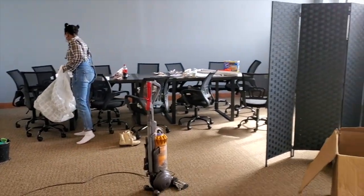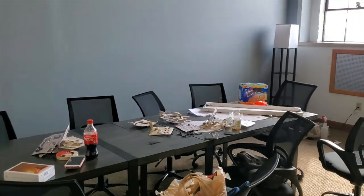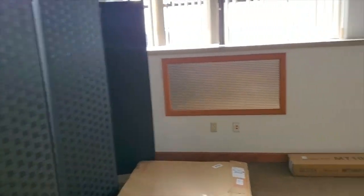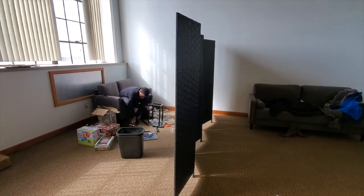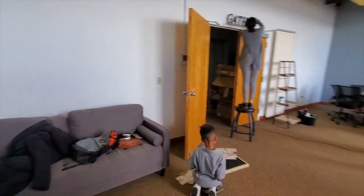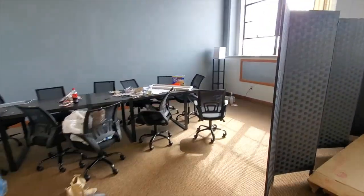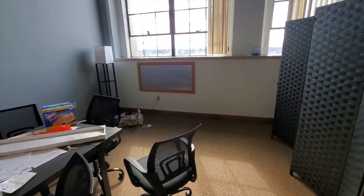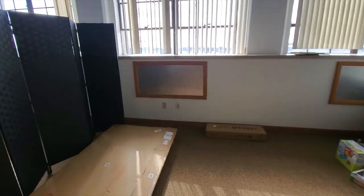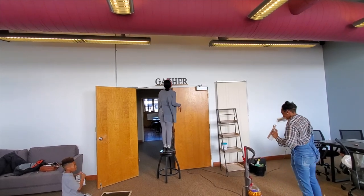We'll be showing once we get everything all cleaned up. But we have the tables put together and the chairs. We still have another table that we have to get and another shipment of chairs, and still more decorating things to do. But for now, this is where we are. This will be the little lounge area, and this will be the teaching area. Where Donovan is will be our counseling area. And then we still have to section this area off a bit more for storage and things like that.